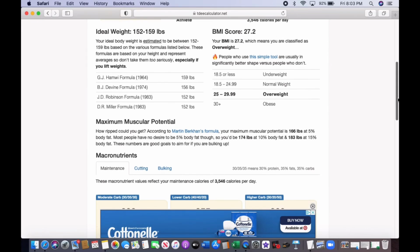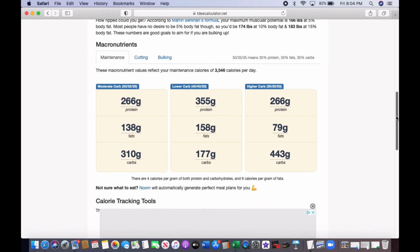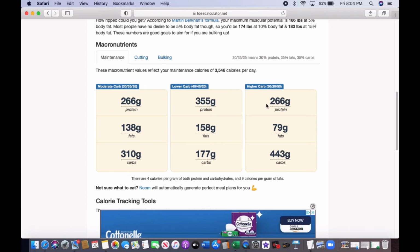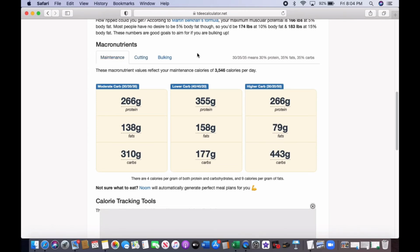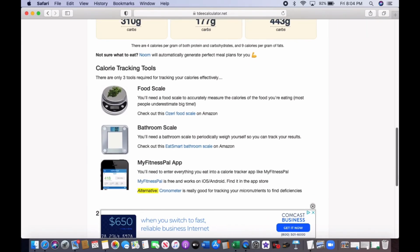But if you just continue to go down on the website, this is going to give you more macronutrient profiles, and this will give you an idea of moderate, low carb, high carb. So for most of these, it gives you an idea of where you can start with your macronutrients, and you can toggle between maintenance, cutting, and bulking. If you were looking to bulk, it would give you some macronutrient suggestions. If you were looking to cut, it would give you some different suggestions. And if you were just looking for maintenance, it would give you suggestions. And down below is a little bit more information on scales and some other stuff, supplements.